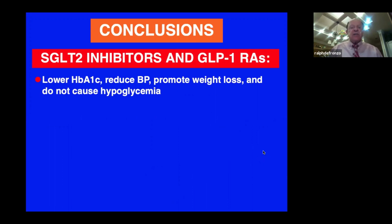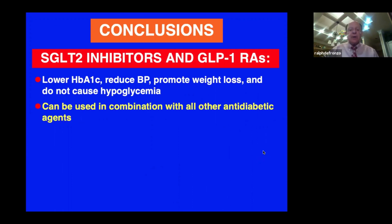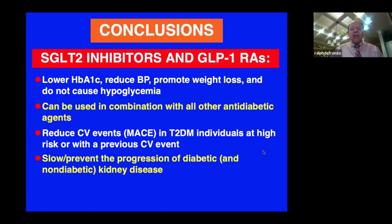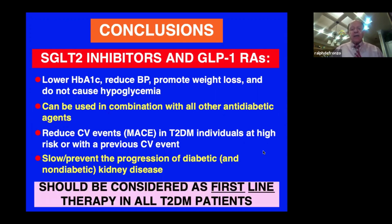So what can we conclude about the SGLT2 inhibitor and the GLP-1 receptor agonist? These drugs are exceptionally effective in lowering the A1C. They lower the blood pressure, they promote weight loss, and they don't cause hypoglycemia, and they can be used in combination. And this is a great combination therapy for our diabetic patients. And not only can they be used in combination with each other, they can be used in combination with all other anti-diabetic agents. Very importantly, both classes of drugs reduce the MACE endpoint in type 2 diabetic individuals who are at high risk or who've had a previous cardiovascular event, and they slow or prevent the progression of diabetic and, importantly, non-diabetic kidney disease.